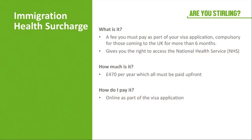You may have heard about the immigration health surcharge. So this is a compulsory fee that you need to pay as part of your visa application, and it's compulsory for anyone coming to the UK for more than 6 months. This gives you full access to our NHS services within the UK, so full access for free. It's £470 per year, but this all needs to be paid up front. And you would just pay this online as part of that visa application.